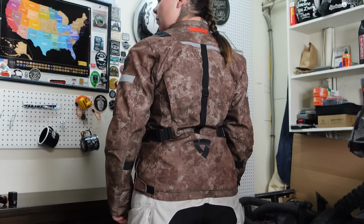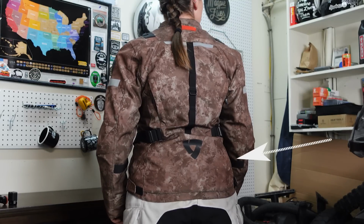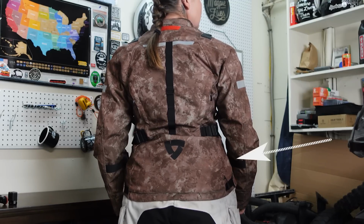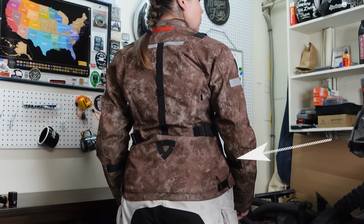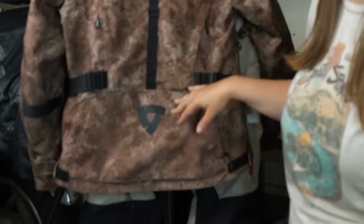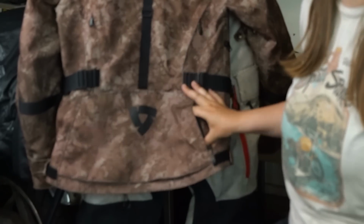My biggest complaint with this jacket is this tiny, tiny fanny pack pocket. If I thought that the Neptune fanny pack pocket disappointed me, I can't fit any of the layers from this jacket in this pocket at all because the opening to the pocket is too small.